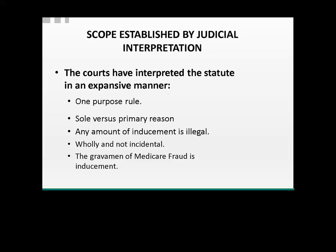Now, in Bay State, we had the executive of a city-owned hospital who was charged with receiving illegal remuneration in the form of 2 automobiles and cash that he was paid for services rendered as a consultant to an ambulance company. The government contended he received the cars and the money to influence the hospital to award a contract to the ambulance company.